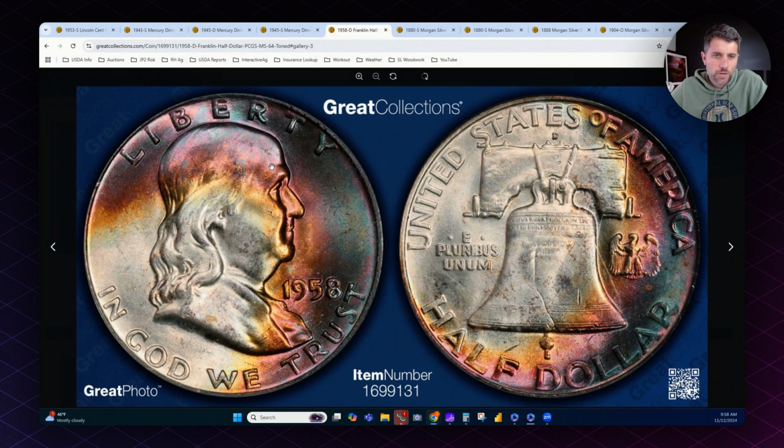And GreatCollections, since they took the PCGS TrueView guy away, obviously now GreatCollections has the best photos in the industry. And this is a fantastic photo here. I mean, the photo alone is probably worth more than the coin will trade for.